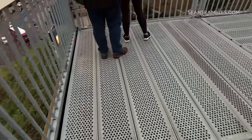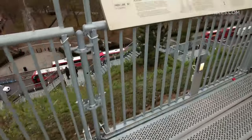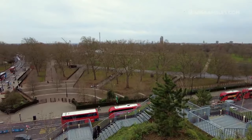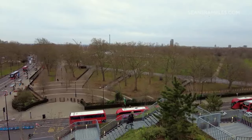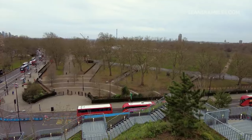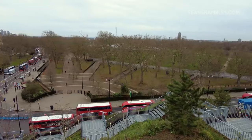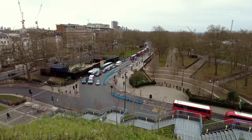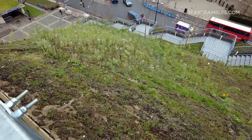Let's have a look at the other view. Ah, this is Park Lane. I hope you appreciate the stress I'm putting myself through just to bring you a video. This is Park Lane, originally known as Tyburn Lane in the 16th century. Speaker's Corner down there. The flowers are quite nice.